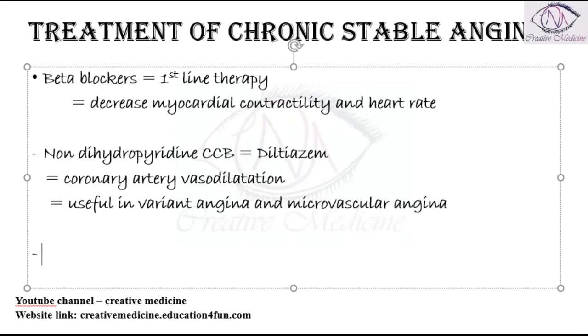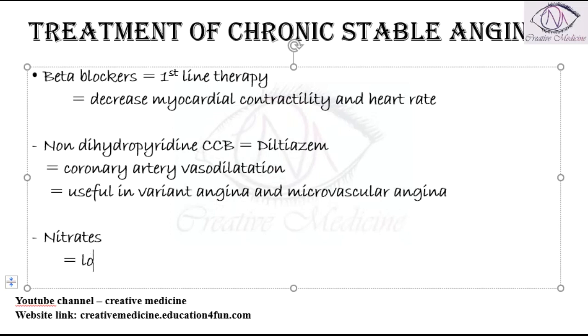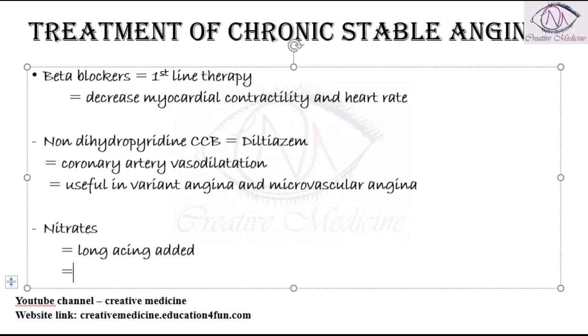Then nitrates can be used in chronic stable angina. These long acting nitrates are mainly added for persistent angina or chronic stable angina. And what do these nitrates do? These will cause dilatation of the veins, which are capacitance vessels, and thus they will decrease the preload, and thus they will decrease the workload on the heart.